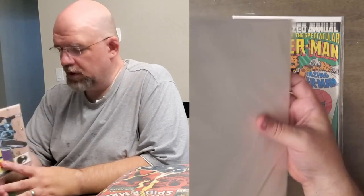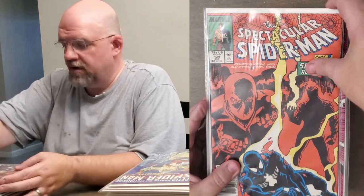King Size Annual number 1. Annual number 4. Annual number 5. I remember that one. Two of them. Annual number 6. Ace 2. And annual number 7. Okay, so those annuals were slid in right after 132. So it does pick up with 134 here.